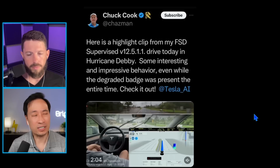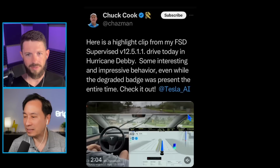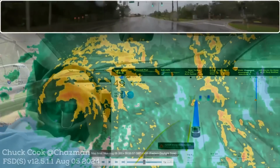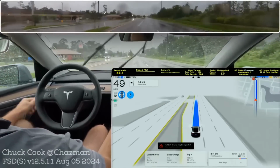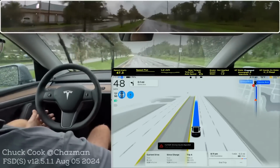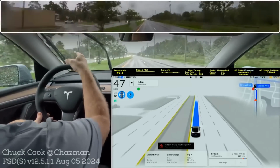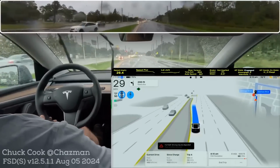Now here's Chuck Cook. Highlight clip from my FSD 12.5.1 drive today in Hurricane Debbie. So it must be raining like crazy. Some interesting and impressive behavior, even while the degraded badge was present the entire time. So that's Chuck's highlights. Oh my gosh, look at that crazy weather. The badge is staying up. Usually in previous stacks, this badge was almost directly correlated with the windshield wiper speed. So that is something. Interesting, up ahead we do have flashing lights. Sometimes that does happen during weather. Okay, let me go ahead and stop talking here.